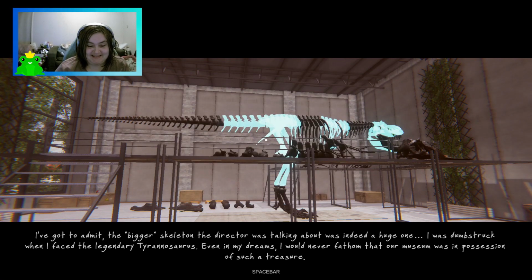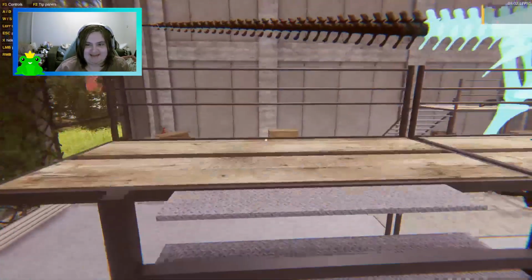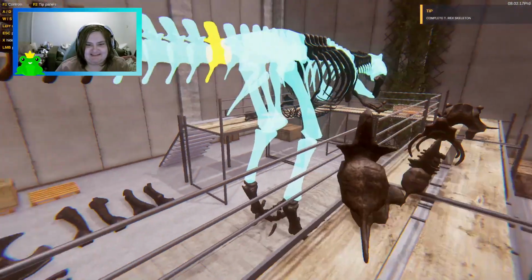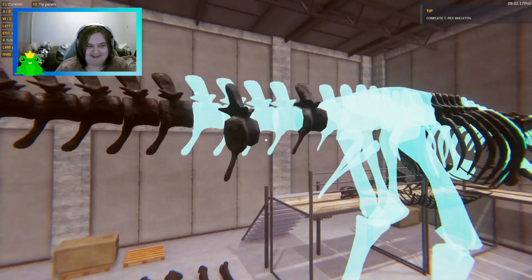I've got to admit, the biggest skeleton the director was talking about was indeed a huge one. I was dumbstruck when I faced the legendary Tyrannosaurus. Even in my dreams, I would never fathom that our museum was in possession of such a treasure. Why, yes, I would like to rebuild. I would like to do this thing. I would like to put him together. I would very much like to put him together.